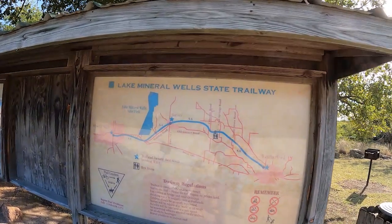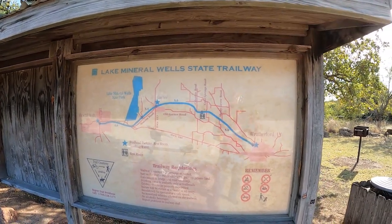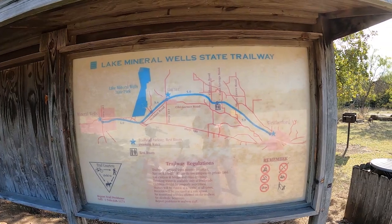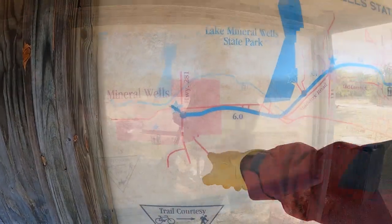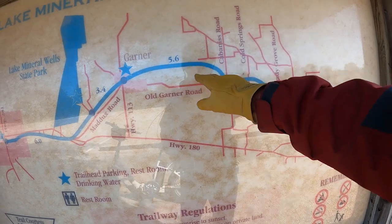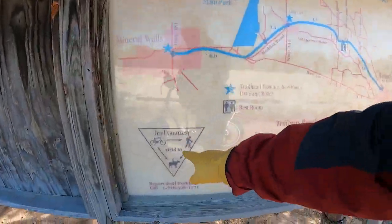Mineral Wells State Park is connected to and part of the Lake Mineral Wells State Trailway, which is a rails to trails project where the old railroad bed was turned into a trail for us to take advantage of. It runs from Weatherford to Mineral Wells. So this looks like it's about 20 miles. And it's available for e-bikes.